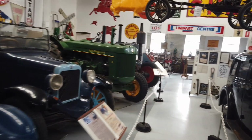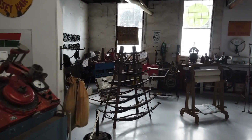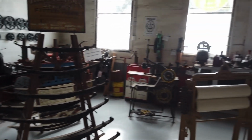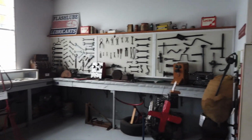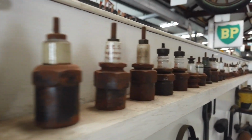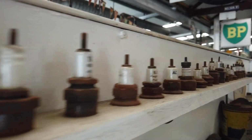Okay, so I'll just make my way to the end there. So this looks like the tool shop of a mechanic's store or something, where you get your cars worked on. Hey, check out the old tools. And you've got the display of spark plugs. Wow. Every spark plug under the sun.